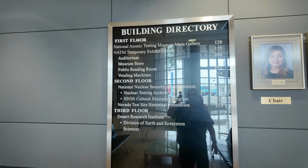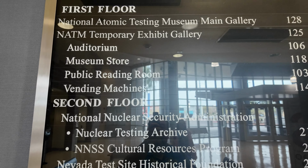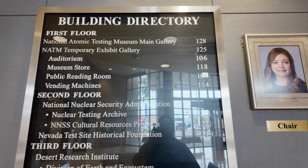They've got an auditorium, a museum store, vending machines, temporary exhibits, and the main gallery. But if you're in the Las Vegas area, you should definitely check it out. Come join us on a little tour that we're doing of the museum. And if you're an Oppenheimer fan, you might want to visit. We're going to do a quick tour. We've only got about 40 minutes till the museum closes, so a 20, 25 minute tour. But join along as we check out the Atomic Museum or the National Atomic Testing Museum main gallery. Why does it have so many different names? Sounds pretty fancy. You're just going to have to find out.